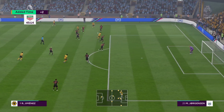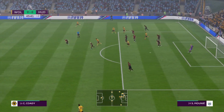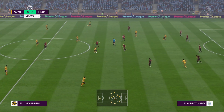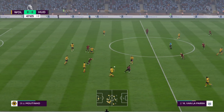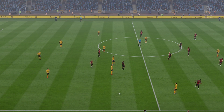The fourth official has indicated... Crafting the through pass. 2 minutes of any time. Well, there was danger, but he's cleared it. It's a good way to nick the ball back. Quick thinking. Gian Moutinho, and there is the half-time whistle, 0-0 at the break.